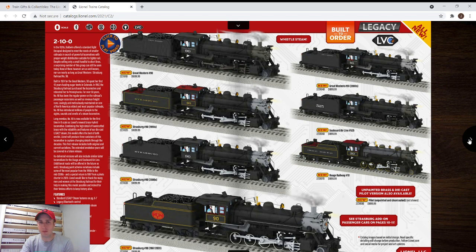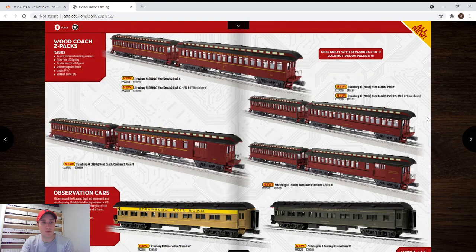And just a friendly reminder for everyone, I do have Lionel Legacy now, so I am in the market for my first Legacy engine, but I'm not going to just pick anything, right? But this is cool. This is really cool. The next page are the coaches for the Strasburg Railroad.